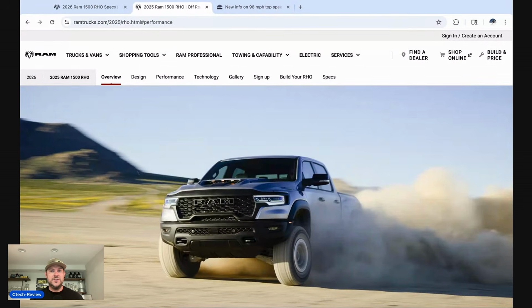But now the 2026 is out and everyone's trying to understand there's a little bit of changes in some of the stuff we've seen online versus some of the stuff we've seen in person. Me personally, I got a chance to do a review on a 26 and drive one recently. I was expecting the drive mode icon on the dash to not say RHO anymore. This one did say RHO. So little things like that. We also noticed some of the infotainment. There's a boost gauge now in the main gauge cluster, which I'm really happy about.